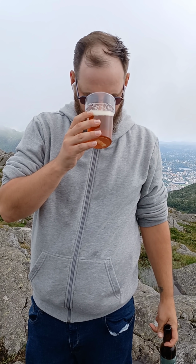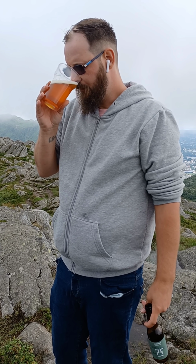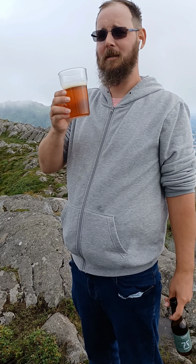So let's check out the aroma. To be at this percentage, I would believe it would have more aroma. Yeah, there it came. Really malty. Yeah, you can feel some of the tropical fruits. Not very much. It might be the wind up here, so probably not the easiest place to check out the aroma, but let's try it out.